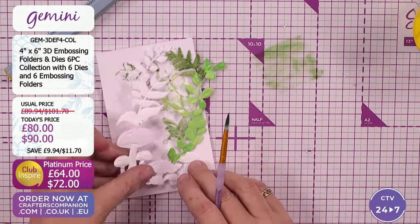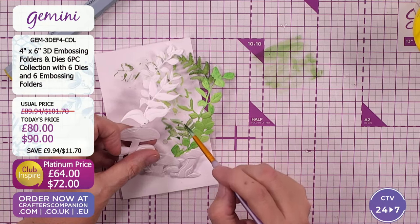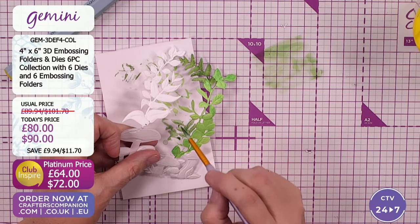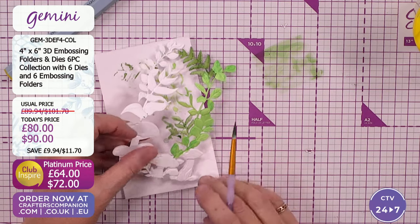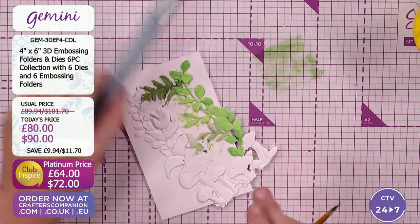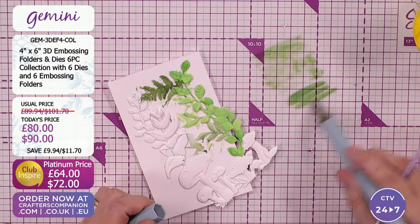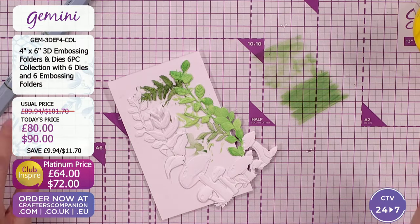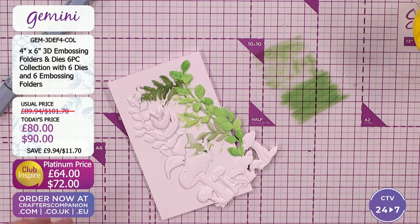And again, I keep lifting it up just to make sure I've got the edges where they've beveled in the embossing fold. I just want to make sure that I've got all those edges and there's no white area showing. And then the largest section at this side, I'm going to do in the same colour. Just again, so that we've got a few different greens going on, like you would expect to find in nature.